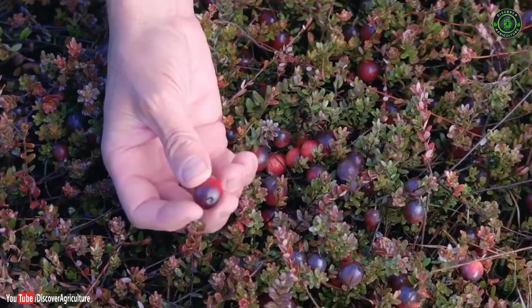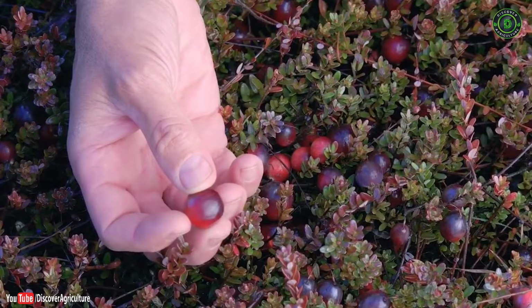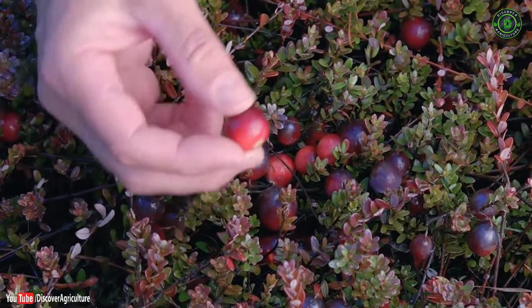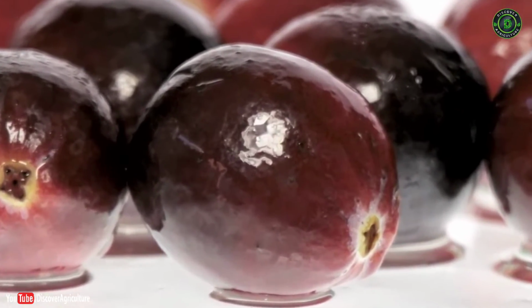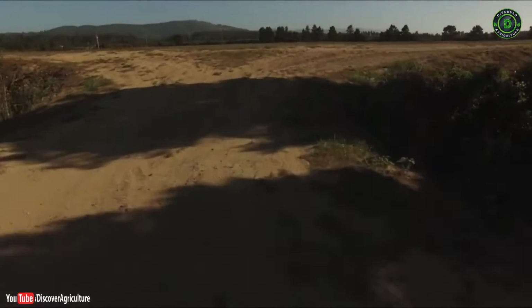This is the cranberry, one of only 3 fruits native to North America. And this is not just any cranberry, it's the dark, red, plump cranberry of Oregon. What makes it different? Oregon.